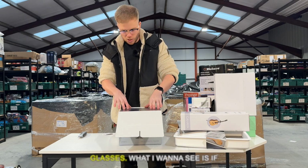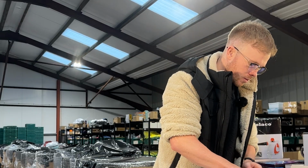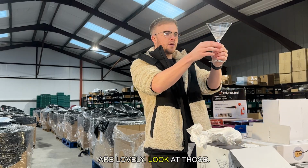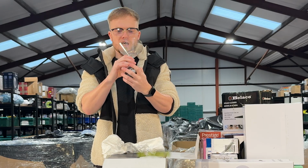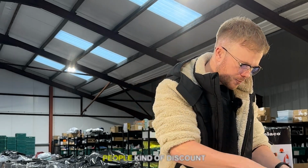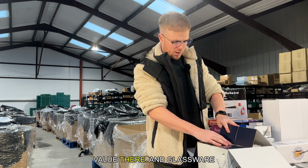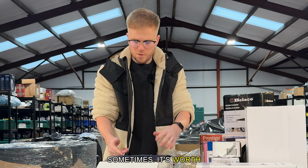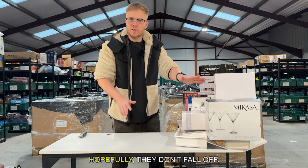Now, these look to be some glasses. What I want to see is if they're smashed. They look to be in good condition. What you often find with the glasses, they are lovely. Look at those. They have definitely been used. What you find with the glasses is one's usually smashed, but you can still sell the other three. And people kind of discount things. But there's still some good value there. And glassware can be very, very expensive. We get some glassware sometimes it's worth hundreds of pounds. It's crazy. Let's put that to the side. Hopefully they don't fall off.